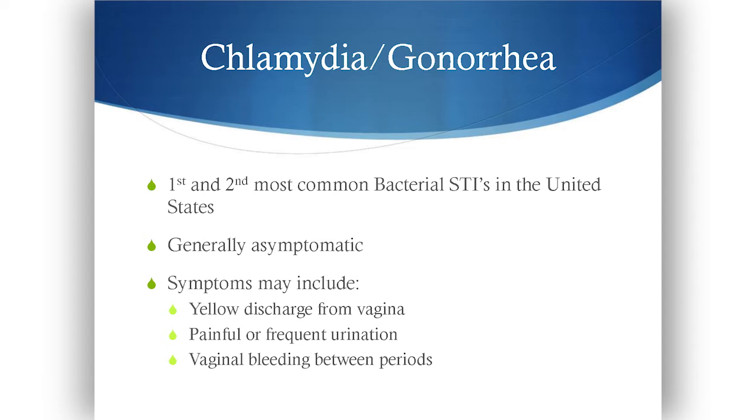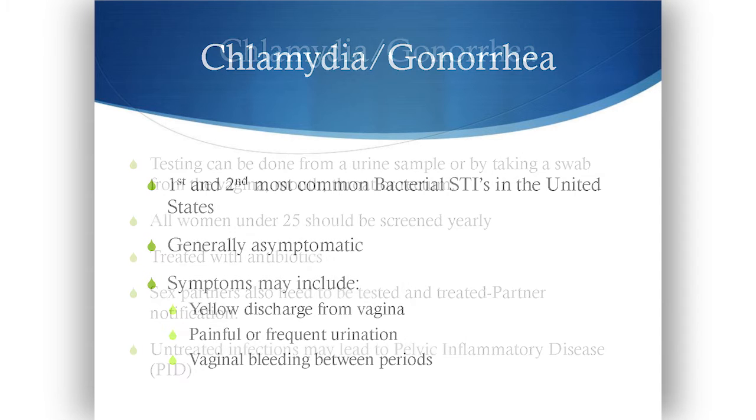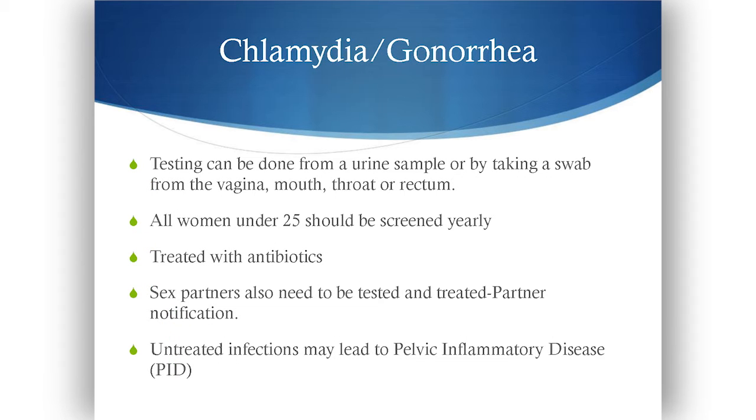With unprotected sex, the women often come away with no symptom other than they might notice a little bit of a discharge, or their partner, if they're responsible, may give them a call saying they're having symptoms or they've been recently diagnosed. But the symptoms can be a yellow discharge, pain with urination, or bleeding in between periods. We can test this a variety of ways through a urine test nowadays, which wasn't available that long ago, or a vaginal culture. All women 25 and under should be treated.